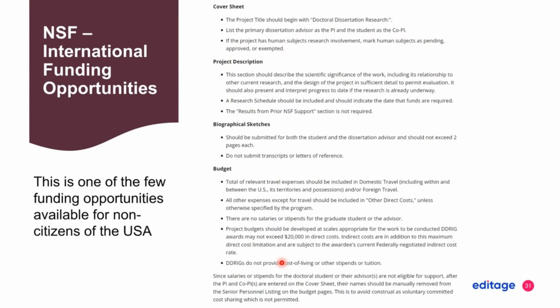And then be prepared to have extra things like a biographical sketch. This is a 2-page curriculum vitae. So here I would list no more than 5 research papers that you've published, and you can basically try to cram your entire CV onto 2 pages, and include the most relevant publications for the grant you're proposing for. And then you have a budget. Usually there are no salaries for these dissertation improvement grants. But these are all very competitive research grants to support your research.